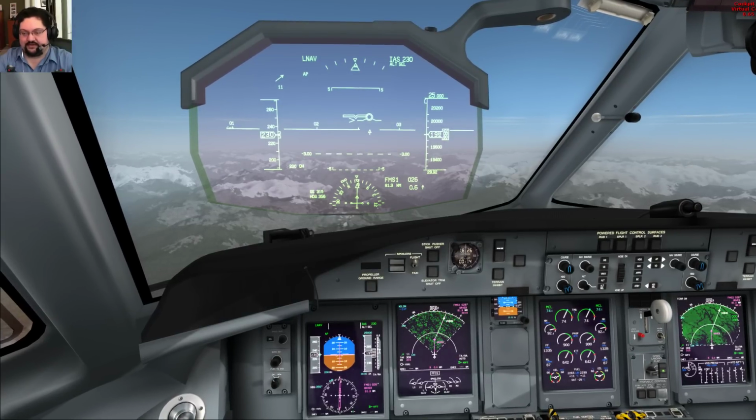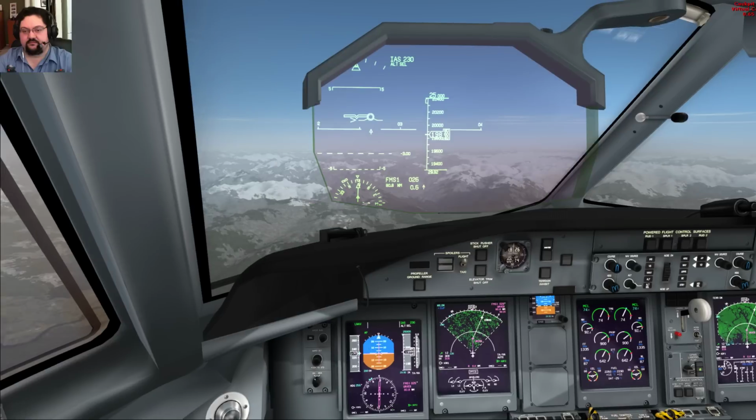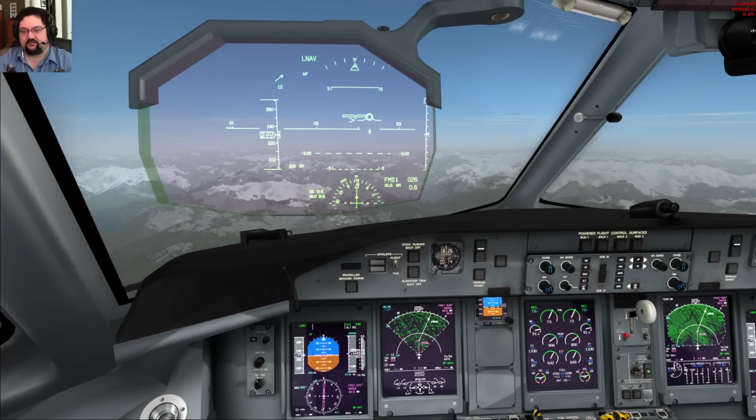That's the thing with flying with a head-up display, you need to place your seat or your viewpoint in the correct location, because if you drift off, you can cut off bits of the display.